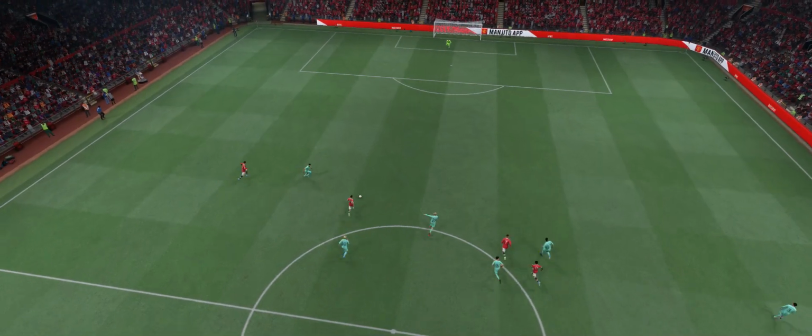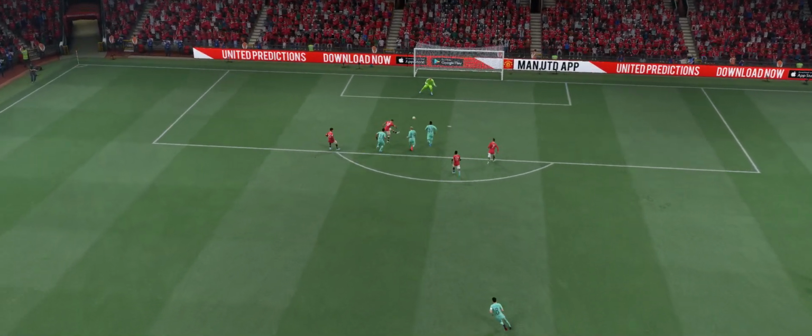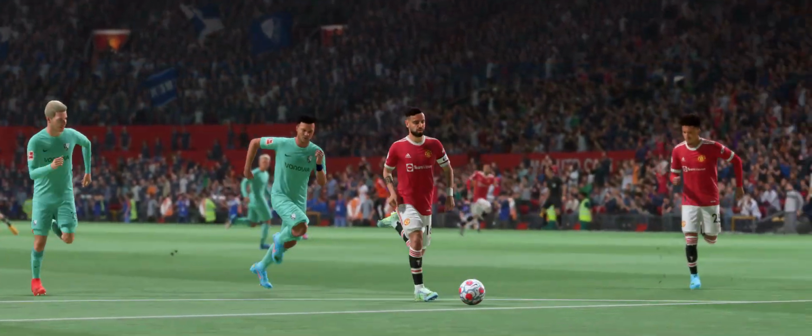Well, just look at this again. The speed of the counter-attack is so impressive. And then through on goal, he just goes for power and smashes it past the keeper. There's no stopping that. What a great finish.